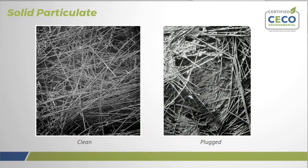The solid particulate. So I talked about washdown nozzles there. That's one way to take care of it. You can also use some other types of mist eliminators ahead of it that are more open and easier to clean. Use them in combination to protect the more vulnerable one.